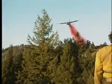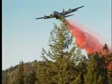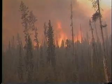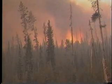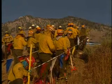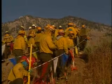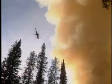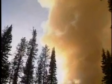Today's firefighters use a lot of science to do their job. They need to know what the weather will do. They need to know what kind of plants or fuel are in the path of the blaze, and they need to know the geology and topography of the land. But fighting fire isn't an exact science. Sometimes there's just no stopping a wildfire.